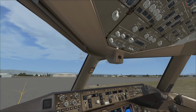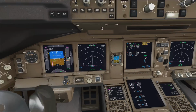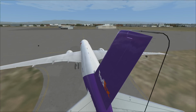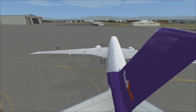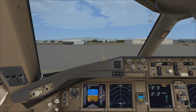Turn our taxi light on. Landing lights off. Strobe off. Guess we can really just park anywhere. Probably just park straight ahead. I don't see a parking space straight ahead, so I'll take over to the right here.